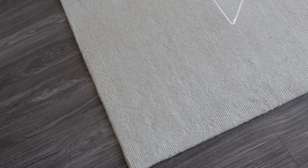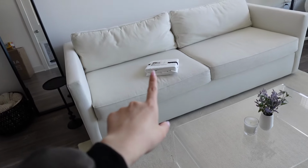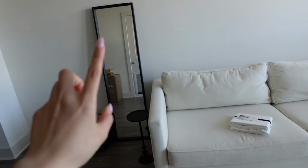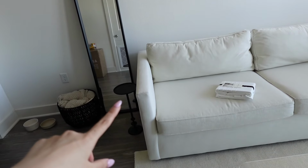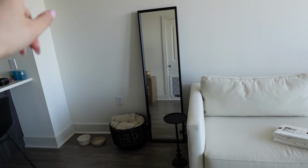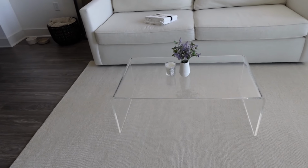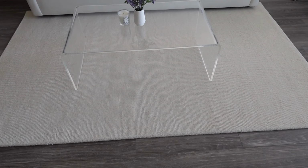I love the texture of it, and I feel like it's a lot more pet friendly, and my dog doesn't dig holes in it like my other one, which was woven. And it's a nice off cream color. And there's the couch. That's just where the shower curtain just was. We have our mirror right here, a little drink table, a little basket right there for blankets. And I want to get that olive tree that I've been talking to you guys about. It looks so, so good and so much more put together with a rug.